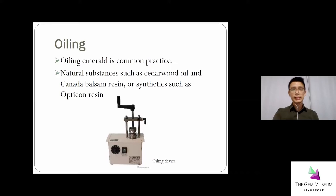So this is an example of the oiling device. It's a small device, it's not that big. So the chamber is right here, that you will put the emerald and the oil inside it. So after the lid is closed, they will turn on the vacuum for the oil to seep into the emerald slowly but surely. And after a few hours, the oil will become hardened and stays in the emerald.